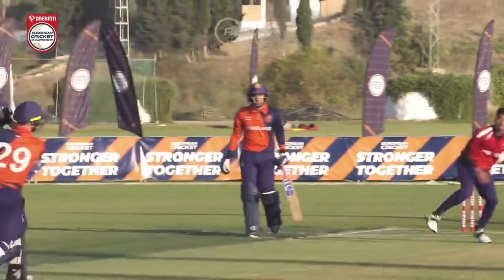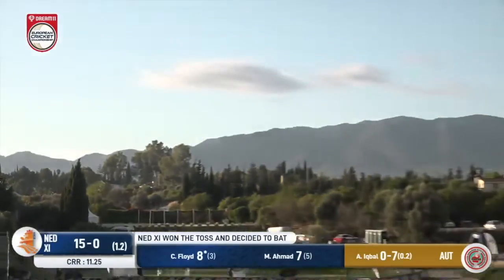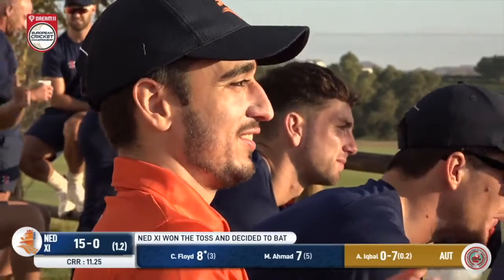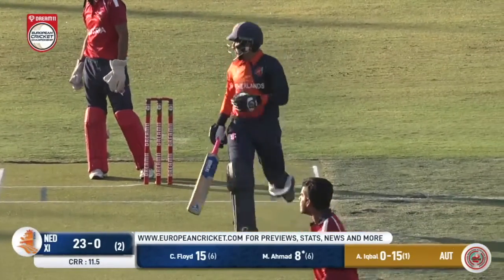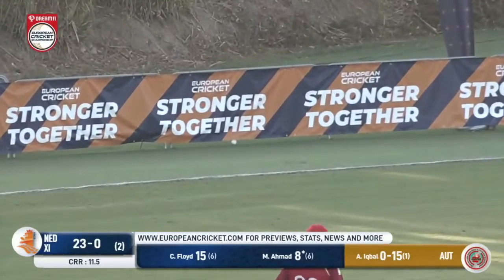It's the Netherlands' first 6, and it's the first 6 of the day, and Floyd just carrying on from where he left off last night. Flicked away this time by Floyd. It's back-to-back 6s. He just looks in such good touch. Swept, and swept well for 4. Gets past Iqbal Hussain. That's a nice shot against Momin.